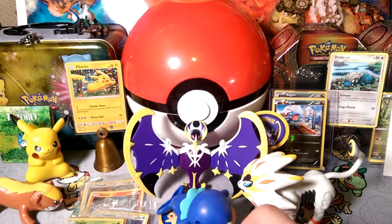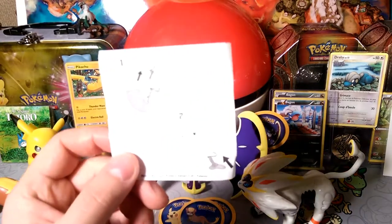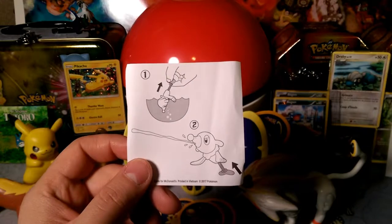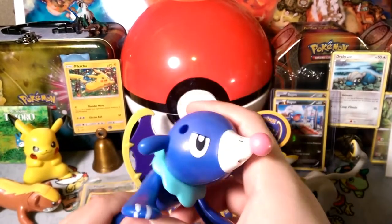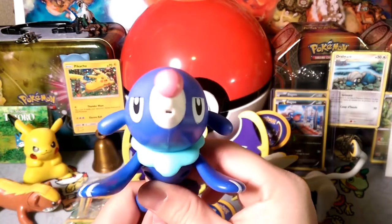Super high tech. Okay, so this one we cannot demonstrate. This one is fill up with water and squirt people with it. We are not going to demonstrate that. Cards and water do not mix, but it's a little toy that you can hear the air. Look at those eyes. He's just too cool.